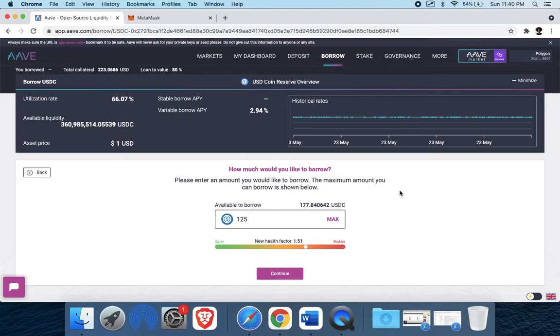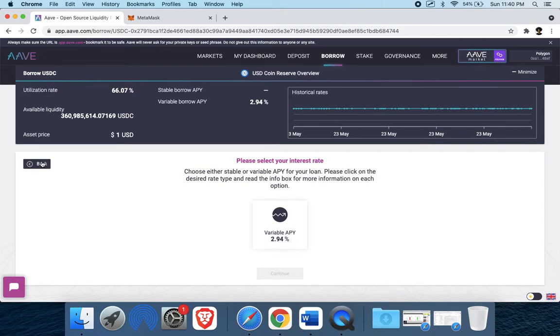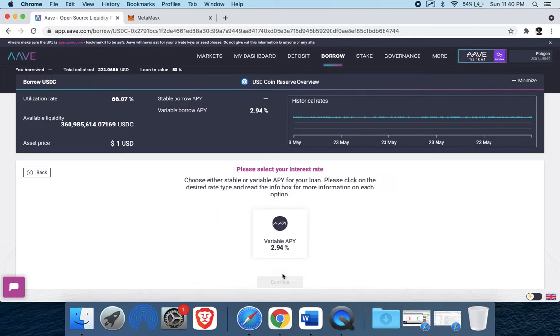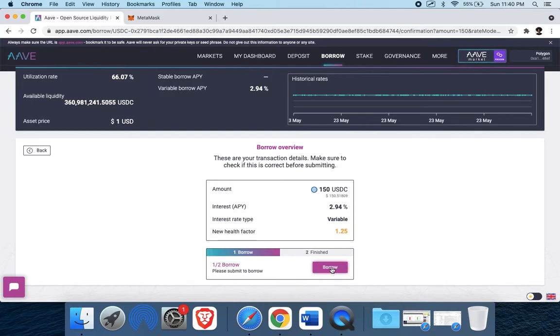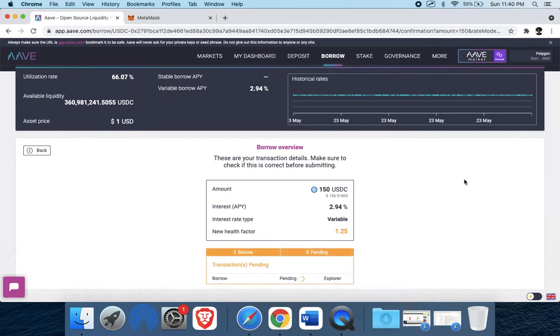Yeah. Or should I just risk it all? Well, we are in a bit of a bear market, so I do expect people to be borrowing more. This may affect the rates, but I think this is fine. Just in case, I'll just borrow 125. Now, what I'm going to do with that 125? So, variable APY. I think I can go up to 150. Yeah. If it does get riskier, I can just top up and then shouldn't be an issue. Let's go with that. Borrow. Confirm.